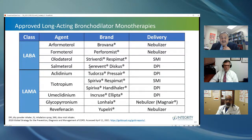It is good, but it's also bad in a way, because it can sometimes confuse prescribers and patients. So I really want to pass a message here for device selection. It's very, very important. We talk about personalized medicine. And Fernando, you mentioned the use of eosinophils to help us identify who may respond to steroids. That's one way of looking at personalized medicine, or what we call precision medicine, if I may use that term. But personalized medicine also rests on a very simple question: which device is best for that patient?